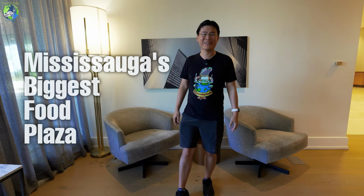taste. So it's around 1:30 a.m. already and this place is packed. That's crazy. And there's still people here. Even for Badami, there's still people walking in.